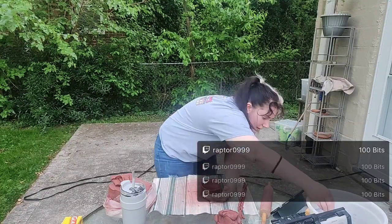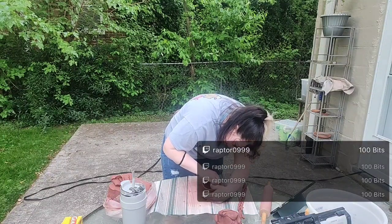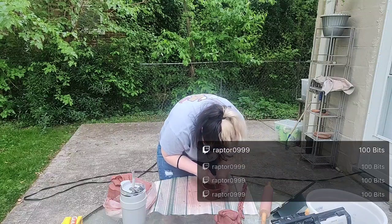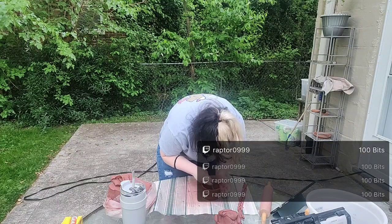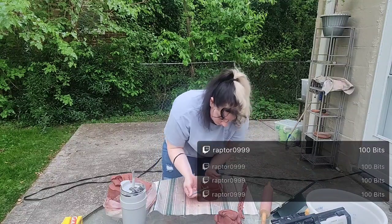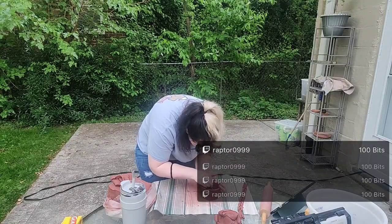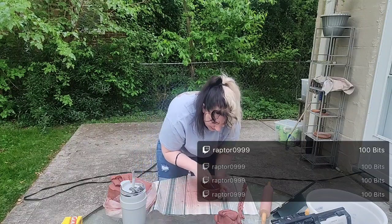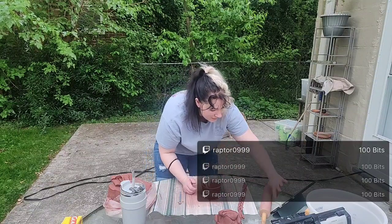It's going to be a little divot, I think, in here. I'm hoping that when we get to glazing this piece, it'll smooth everything out a little bit. You guys want to see more of an up close of what I'm doing, or would you rather see the scene you're seeing now? Because I could move the camera so it's right above me.